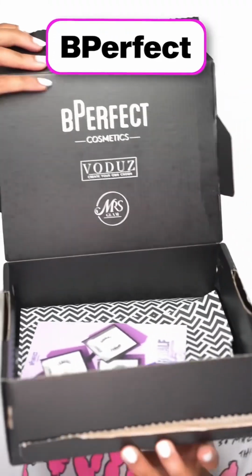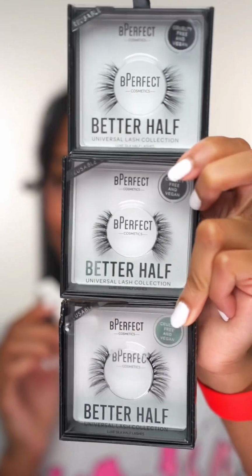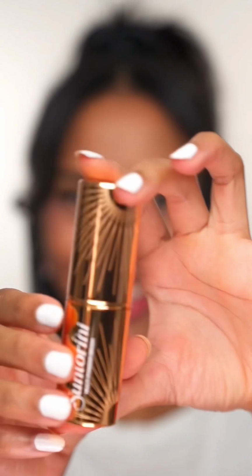Be perfect. Ooh, I'm excited. So we've got some of their new half lashes and some eyelash glue. These ones look really nice and natural. I guess half lashes are pretty popular these days. Zoeva. Handwritten note. We love it. Oh, I love the color of this makeup bag. So I got 2 matte bronzing powders and a multi-powder brush. Here's the brush. Looks fancy.